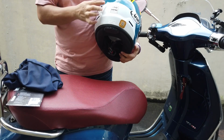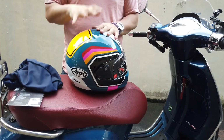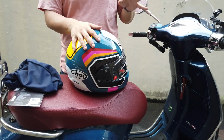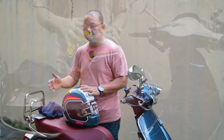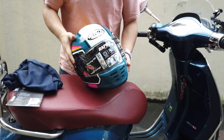This is basically, I think, a UK version. That is why it comes with pin lock. If you're getting it from other countries like Japan, they don't come with pin lock, so you have to buy that separately. So, a quick look at the Arai.